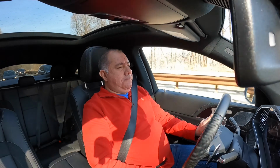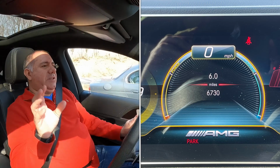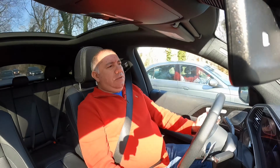Interior wise, I mean, this car is at a price of over $100,000. Yeah, all the materials should feel the way they do, quality wise, feel wise. So all that is on par for the car's price point. Huge, massive screens, like I said, for both the entertainment system and the speedometer. So overall, it's a good car.